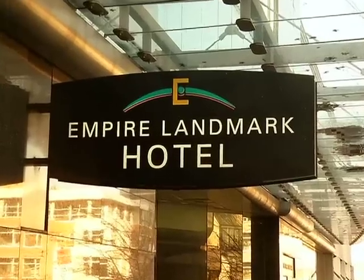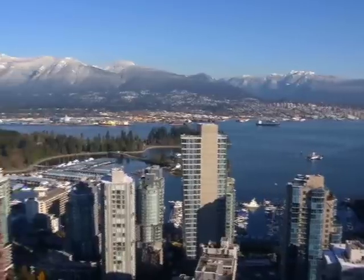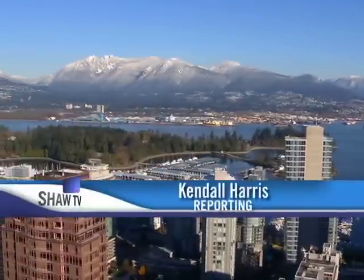Robson Street. It's about the window shopping and the actual shopping. It's about the wining and dining, and it's about the fantastic views. A landmark literally on this street is the Empire Landmark Hotel that includes the revolving restaurant Cloud 9. And there you can get the best view of this city day and night. There's Grouse Mountain there, Cypress, it's right to your left. On a clear day, you can see forever.